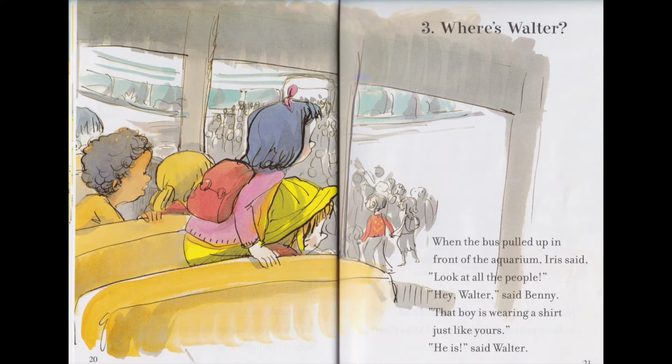Oh, are you noticing something already? That boy that Iris sees, I think he's the boy that Iris thought was Walter when she held his hand inside the aquarium. Do you see that? He's wearing the same shirt as Walter, so it is easy for Iris to make that mistake.